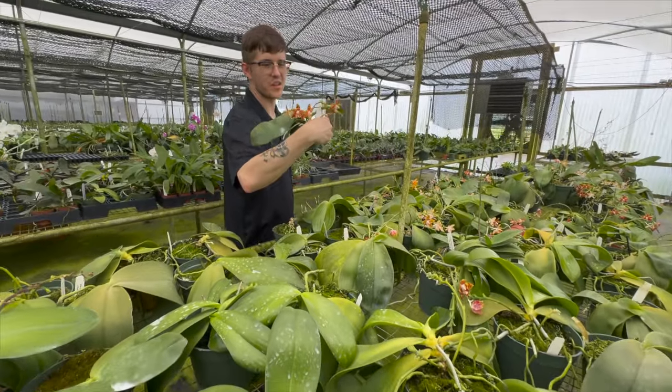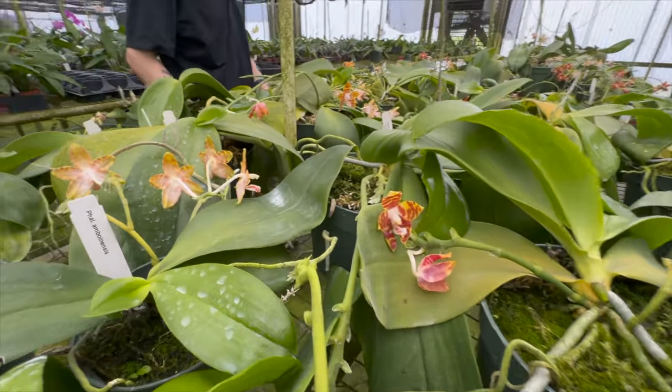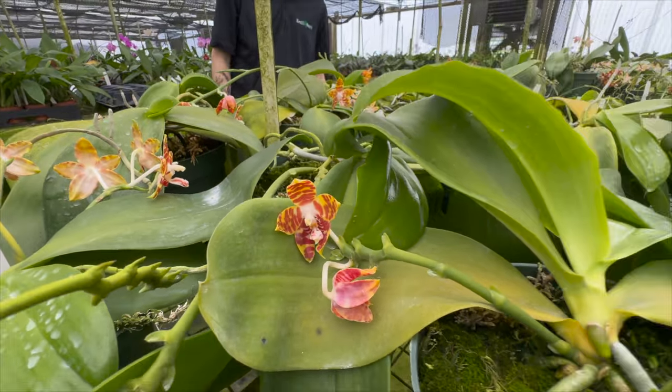You can have dozens of flowers on them at the same time. All the time. They're constantly flowering. And the colors are just striking. And they smell so good.